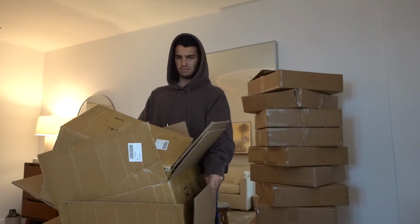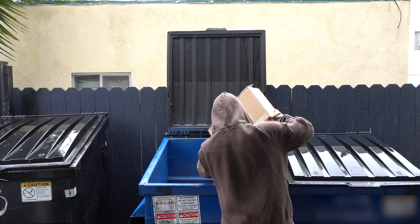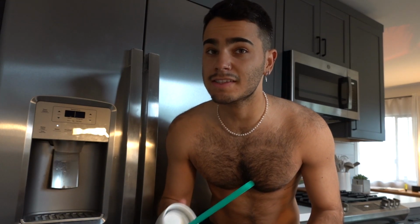Okay, we're braving the rain. I realized I can't even break them down because there's more cardboard in them. I was protecting the items, so they're all full. Really cliche, but days like today really helped me realize how grateful I am that I live in a city that's sunny most of the year, because I couldn't do that all the time.